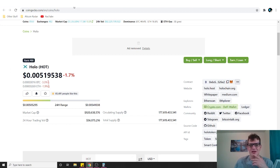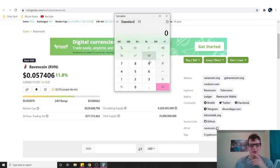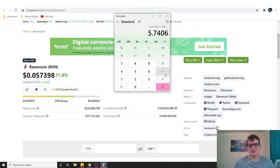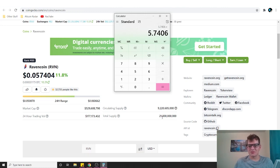So the next coin I'm going to show you guys today is actually Ravencoin. And I'll show you guys real quick what that one would be. All right, so we got 0.057406 and multiply that by 100. And we're going to get a $5.74 coin. Its current all-time high is 28 cents. So for it to do 100x, we would multiply that by the supply. The current circulating supply is 9.2 billion, but the total supply is 21 billion, about the same as Bitcoin.